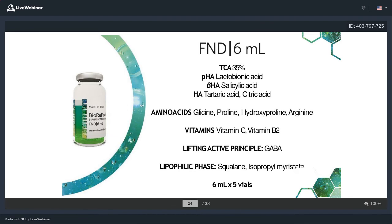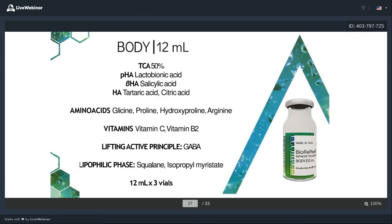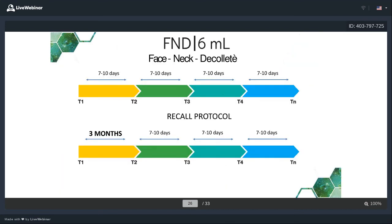Regarding the protocol with microneedling, you take 2 milliliters. I don't know whether we have the written protocol here. I don't think we have it on the slides. I'm just going to double check. No, we don't have it on the slides, but I will send all the written protocol so you can go through it in your own time.